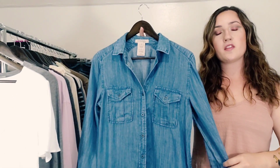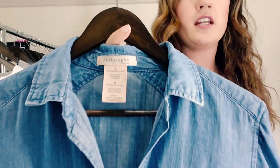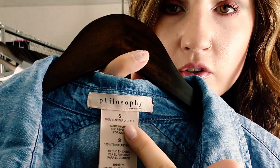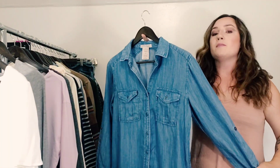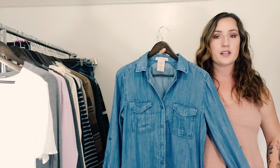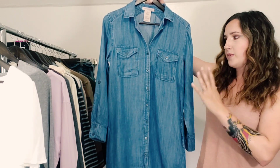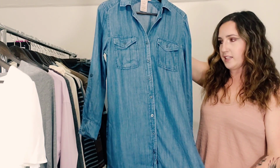Next is another dress. This one could transition more to fall. This is a dress by the brand Philosophy. And I don't know if you can read here, but it is a tencel lyocell, and in chambray, however you pronounce it, materials when it's made out of all tencel. I always put that in the title because some people are looking for that. It is a really soft and lightweight fabric. So chambray is when the material looks like denim, but it's actually not denim. It's very lightweight and just has that denim look.